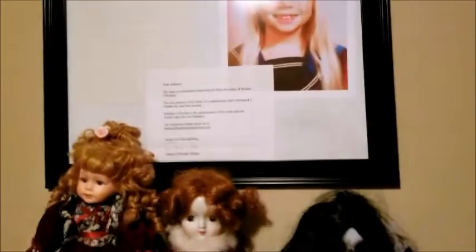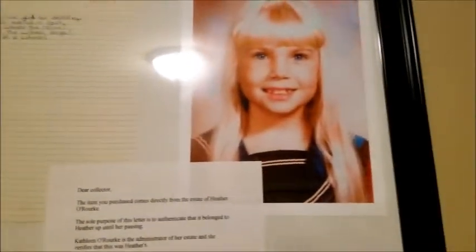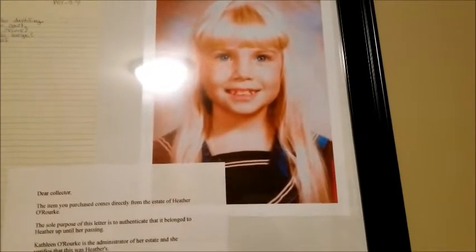Haven't shown this yet. An actual homework paper with her signature on it, the lovely Heather O'Rourke from Poltergeist. I received this from her sister, Tammy O'Rourke. They did finally, for the first time, an estate sale, and some of her writings and homework papers they sold. And I gotta tell you, I got a cold breeze with this piece of paper when it came in the mail. And so I had to try EVP and see if maybe a little bit of Heather's energy is there.